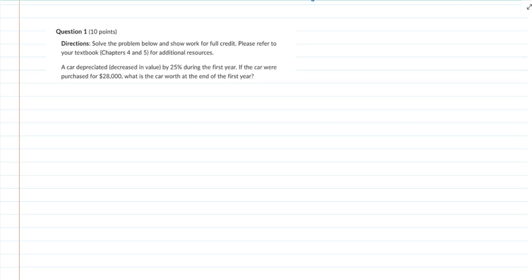Okay, so let's change these numbers a little bit. So we're going to say we purchased the car for $40,000, and it's going to depreciate 20%. Okay, so what we want to do here is we first want to find 20% of 40,000. So we're going to go 20% of 40,000.